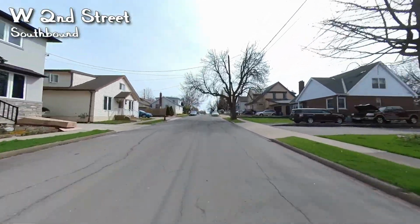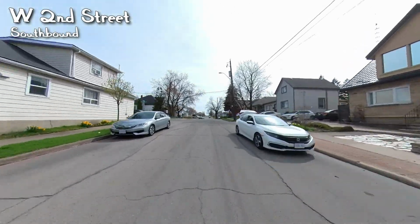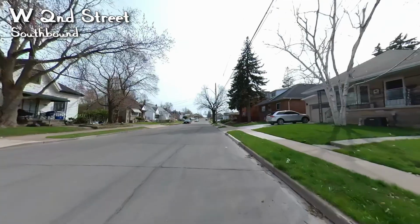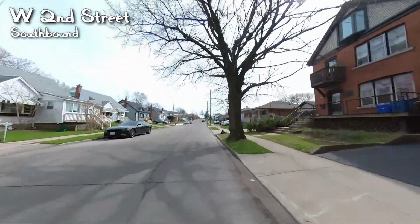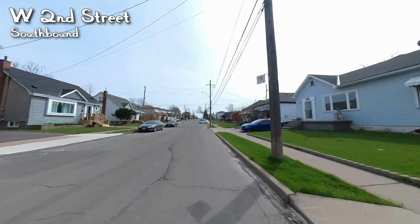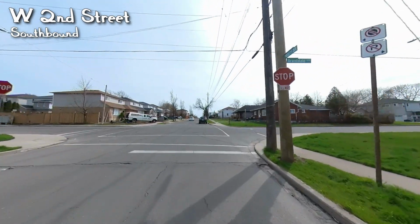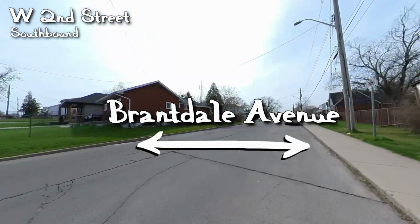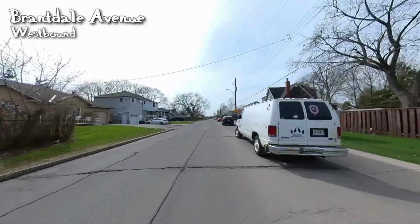And this is West 2nd. West 2nd is a pretty decent street. It will connect to Brucedale as well. It connects to Brantdale. It crosses Fennel Avenue at a controlled intersection. It's stop signs as far as I remember for traveling north-south, and there is a pedestrian activated light that will turn a green light red for Fennel drivers. So here we are on Brantdale.